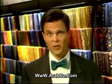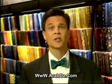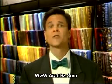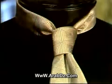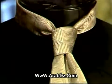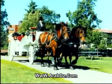Well, we'll get to this in a moment, but first we'll cover one of the more popular knot styles using a contemporary style tie, the 4 in hand, also known as the simple knot. The 4 in hand knot is the smallest and most precise of knots, dating back to the days of the coach and 4 in England, when the coachman would tie their ties using this method to prevent them from flying in the wind while they were driving the team.